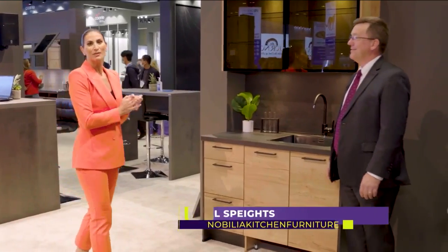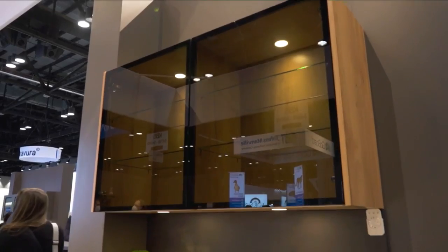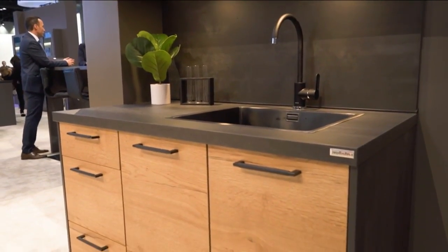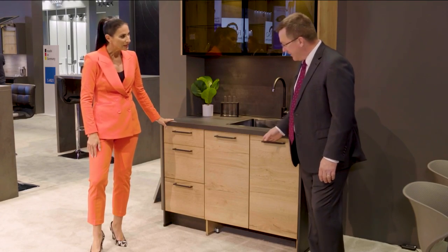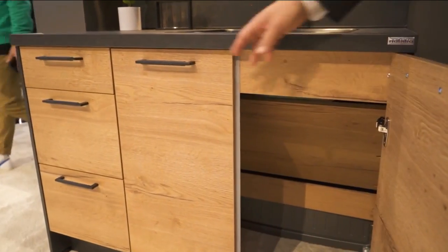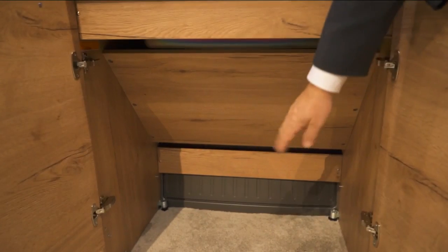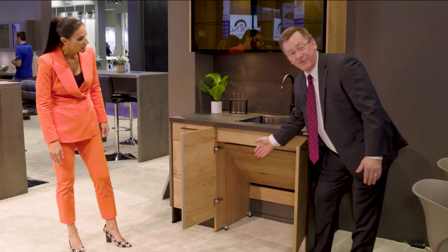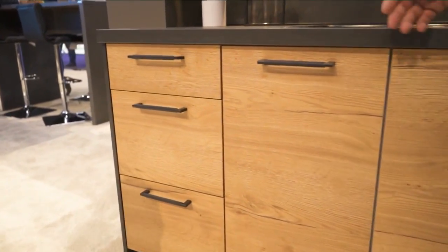So I'm here with Bill Spites, Vice President with Nobilia. One of the best things about German engineering is not so much the beauty on the outside, but the functionality on the inside. We're one of the first people that have a really well-engineered ADA solution. And that ADA solution, from the outside, hard to tell. Absolutely. From the inside, this knee shield drops down and becomes the floor of a standard cabinet if the user is not in need of an ADA. So it is absolutely convertible.